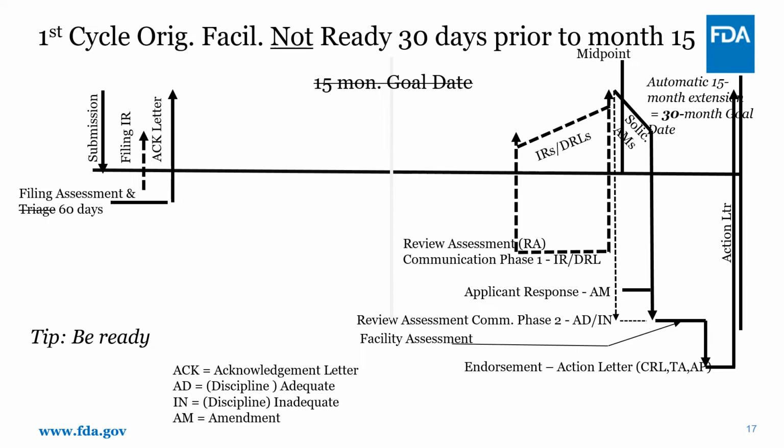date of submission. FDA will conduct the filing review, but FDA will not immediately commence substantive assessment of the application. If the applicant does not submit an amendment stating the site is ready by 30 days before the 15-month goal date, FDA will reset the goal date for an additional 15 months for a total of 30 months. This also means that the traditional mid-cycle communications will not be occurring until very late in the cycle.